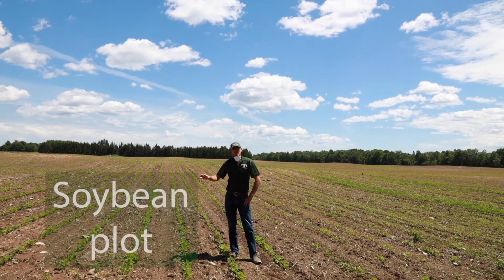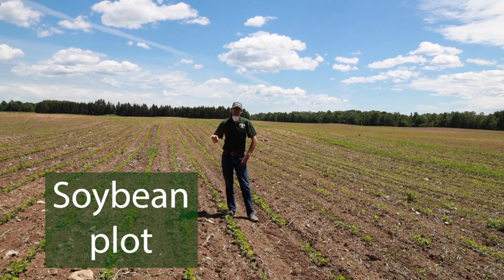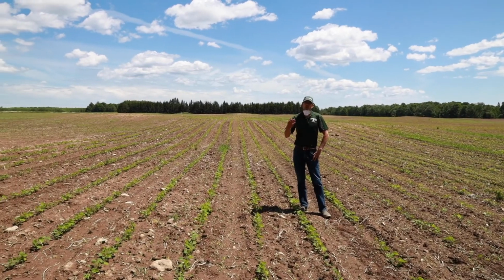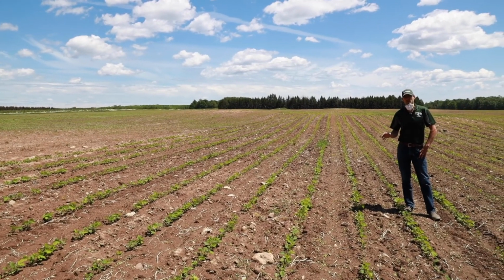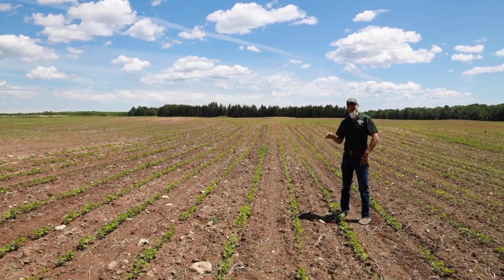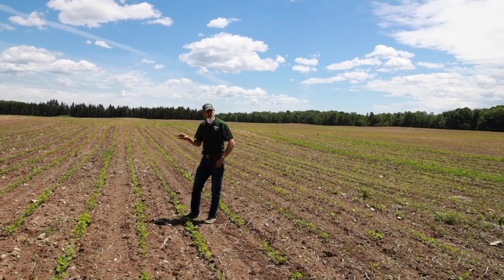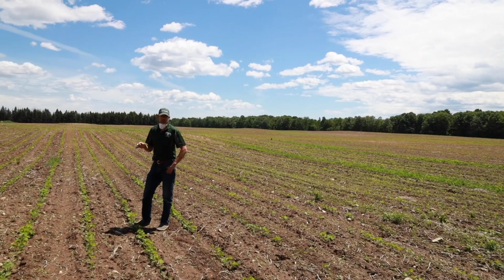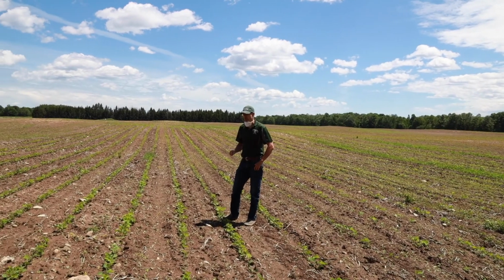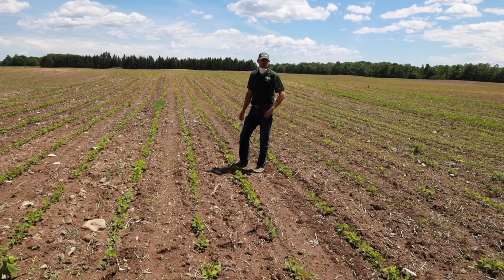Hey folks, we're out here in our soybean plot. This is done as a wildlife food plot demonstration. So we worked with Ray's feed mill over in Bark River to get us some forage soybeans. And we came in here with our old John Deere planter. We got them in the ground, and they've done incredibly well. We're looking for a stand population in that 150,000 range per acre. We've planted these on roughly 30-inch rows.